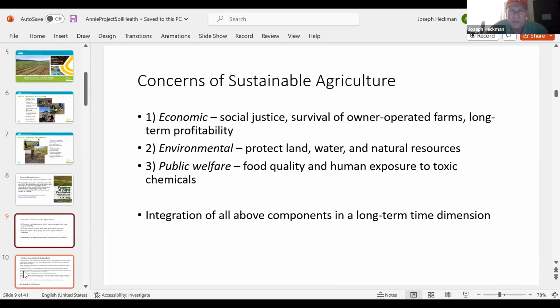We want to produce foods of exceptional quality because as a farmer, think about it, it's not just your job to produce food. You're actually producing healthy humans that consume that food, and that it's whole food, it's nutrient-rich food that leads to human health. And it also minimizes exposure to toxic substances. We want to minimize the use of pesticides. We want to protect the soil from heavy metals and any other kind of toxic substances. And now we're even hearing about plastic pollution in soils. I'll get back to that towards the end. So we want to integrate all of those together in a long-term time dimension.